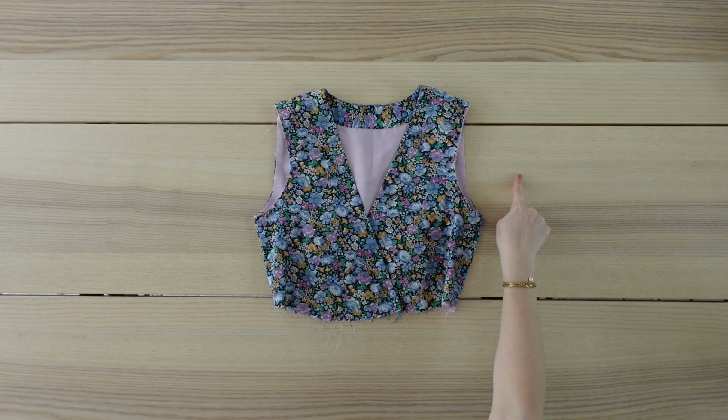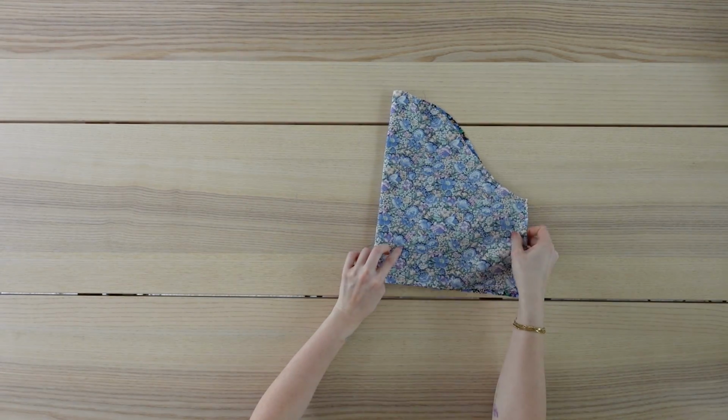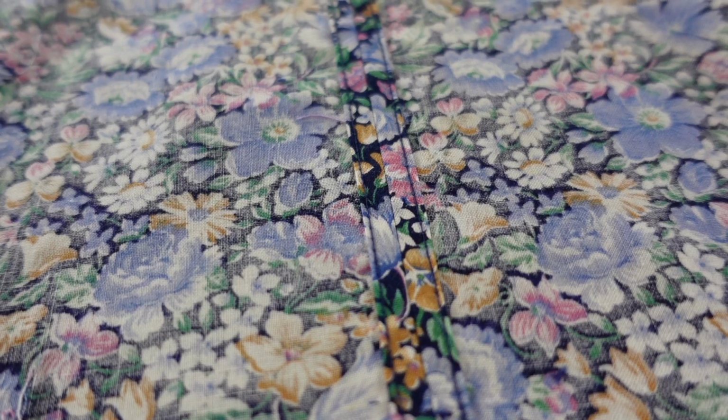Next is to sew on the sleeves. I'm gonna reuse the sleeve pattern that I drafted for this top that I made a couple of months ago, just because I really like the way that it fits. Here is the sleeve that I cut out, and I'm folding it in half right sides facing, and I'll sew together here. Here it is sewn, and I did also fold the seam allowance under and sewed that in place for a clean finish.